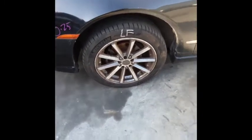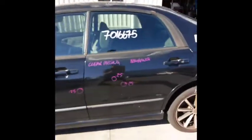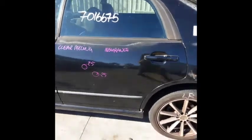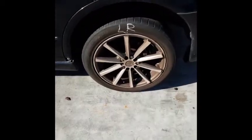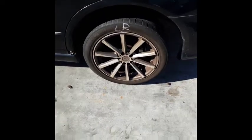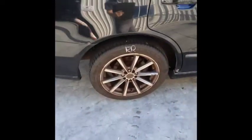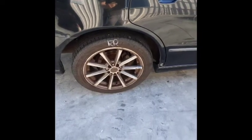Left front has an average tyre, left power door mirror, left front door has 2 small dents, left rear door also has 2 small dents in the clear peeling, left rear PDW 17-inch alloy mag with an average tyre. We have the rear spoiler, right rear 17-inch PDW mag wheel with an average tyre.